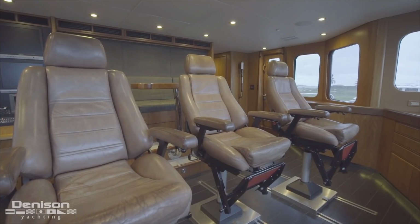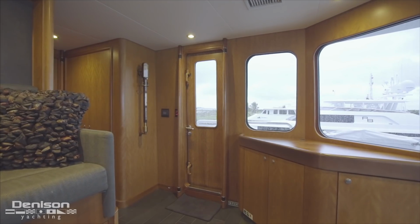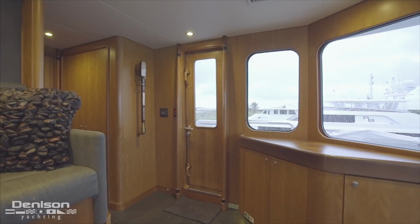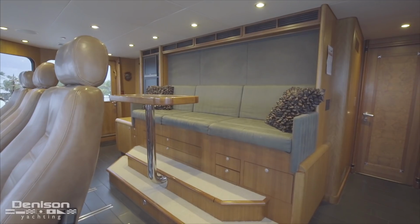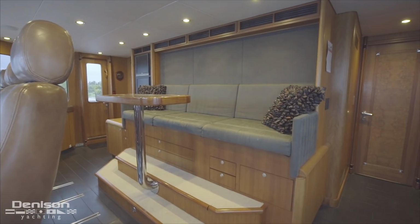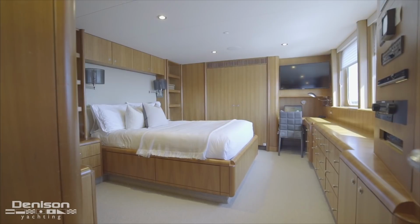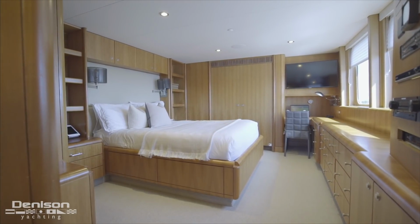Centerline, you have 3 captain's chairs, and to port and starboard, 2 doors that lead to the exterior and your wing stations. A great space for the owner and guests to interact with the crew is a centerline raised settee back aft with table. All the way to port is your captain's cabin ensuite.